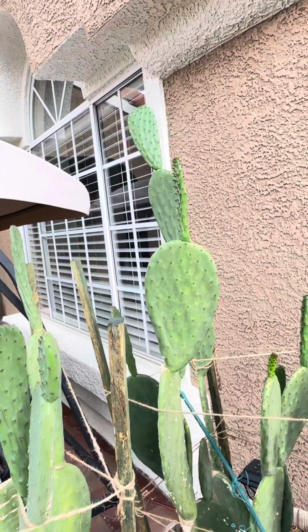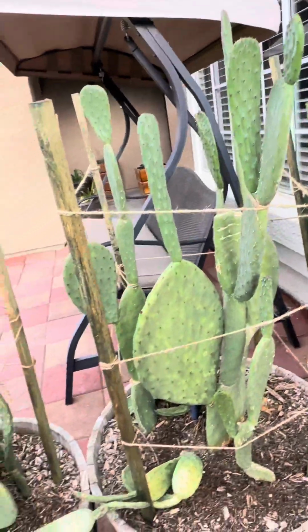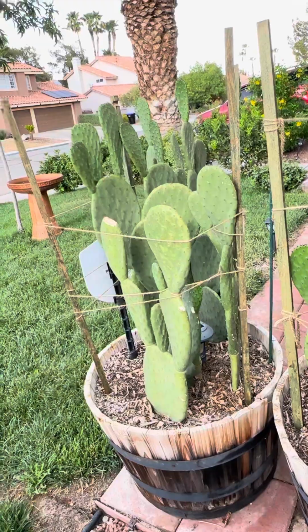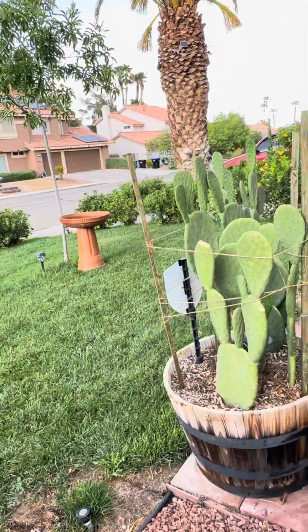This is just 2 years' worth of babies from the mother plant. So that's what I'm saying. You should not starve in Las Vegas. Hey, if the stuff hits the fan, you better have stuff in your yard. Hey, I want to tell you guys something. Even these privets, they're edible as medicine.